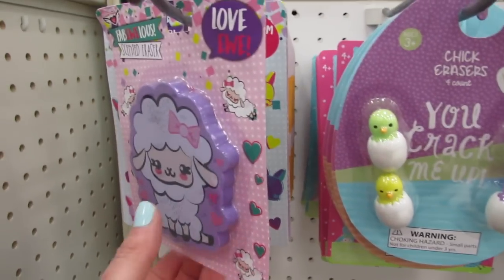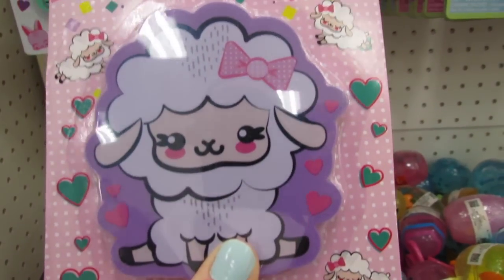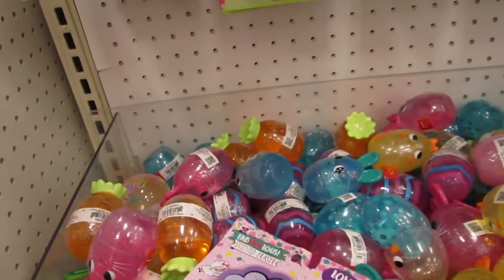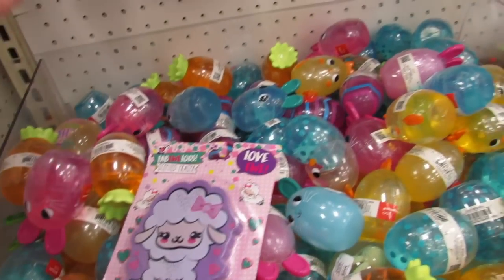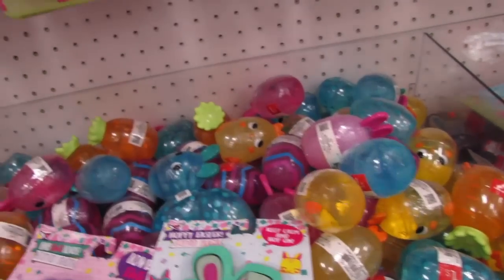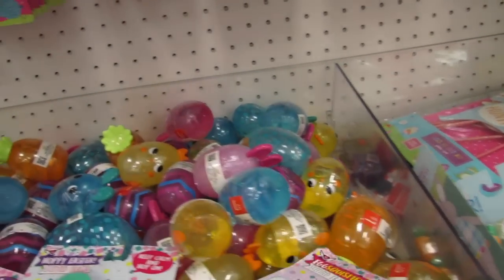I wanted to come down here and show you guys some more $1 items. We have these super huge scented erasers for just $1, and they are really big. We have the cute little lamb, and we have the bunny. I love that green. We have the skateboarding chickie.